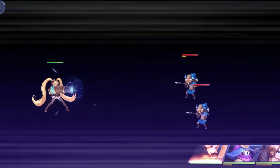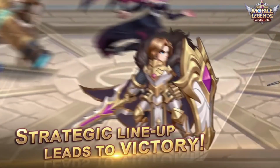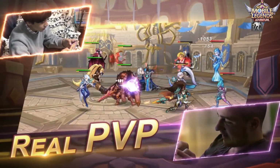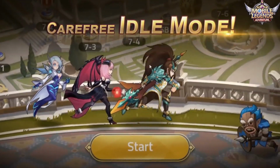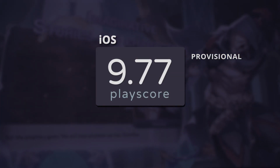Time to shine! All you have to do here is deploy your squad of Mobile Legends heroes, you can leave your phone and they'll do the fighting for you. You can even collect rewards from its different modes. That includes the Endless mode, Campaign mode, Labyrinth, and of course, Tower of Babel. And if you're feeling a little bit competitive or up to it, you can even challenge other players from around the globe. It receives a score of 9.77.